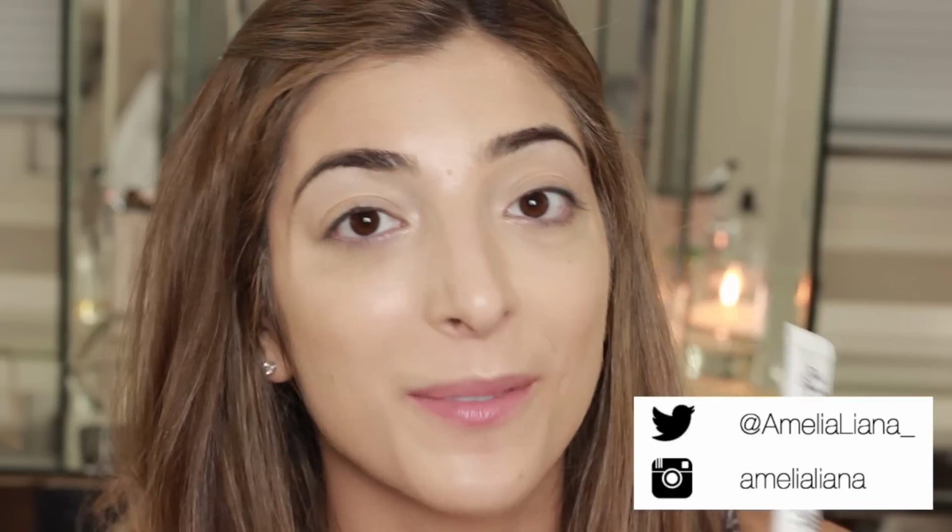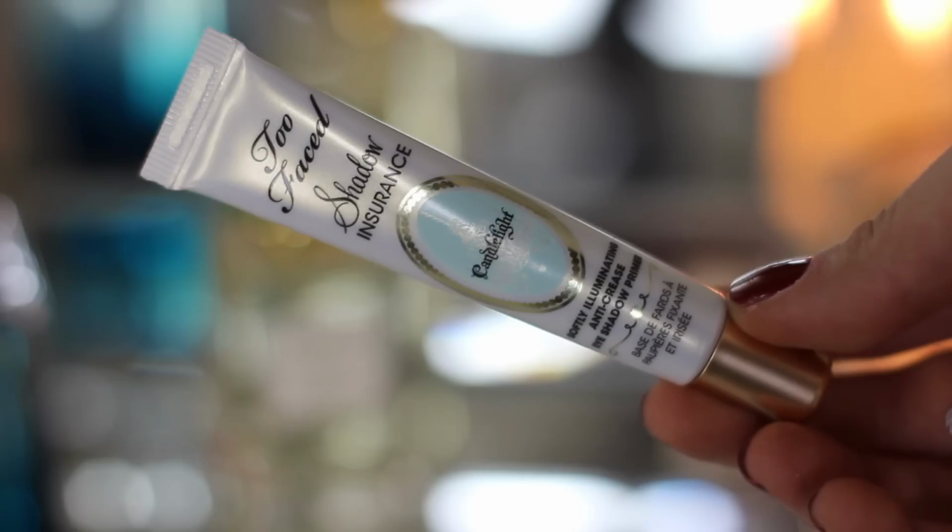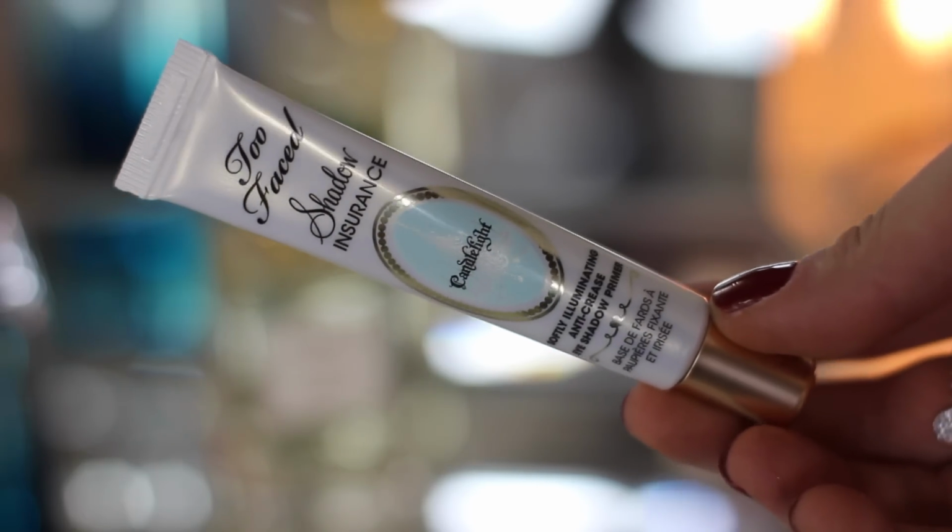I keep seeing my friend Ingrid use this. I'll link up her videos below because I love them, and I had to go and copy her because it looked so good. I bought a different shade though. It's the Too Faced Shadow Insurance, and this is in the shade Candlelight. It's a cream eyeshadow. You just apply it with your fingers over your eyelids, and it adds a really great wash of colour, but it's also a fantastic primer as well.